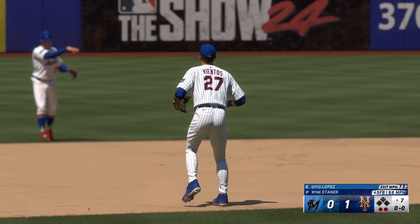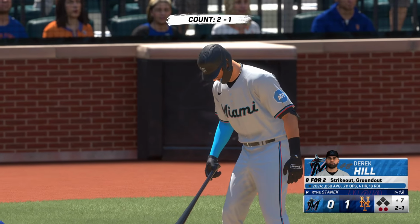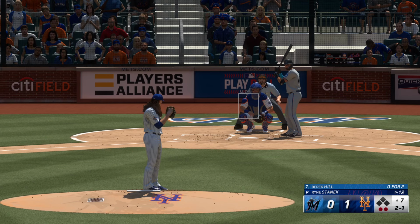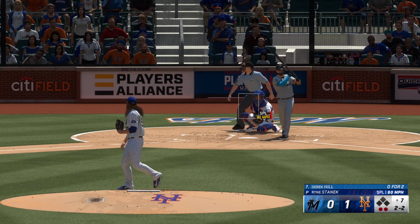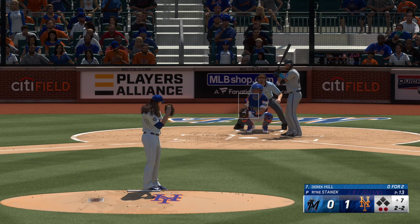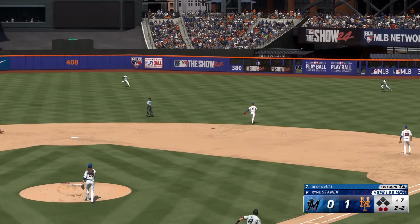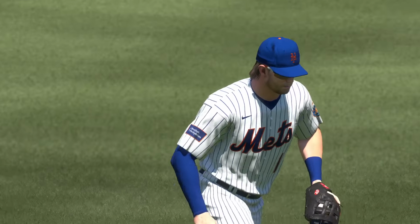The batter, the center fielder, Derek Hill. Swing and a miss. Now fly ball to right center. McNeil in pursuit. Makes the play, and it's out number 3.